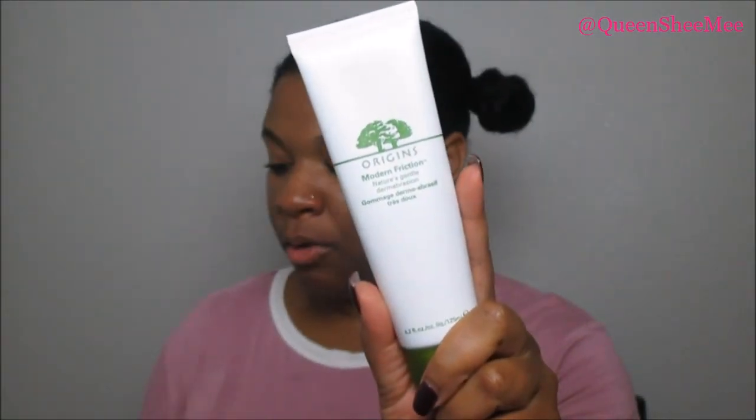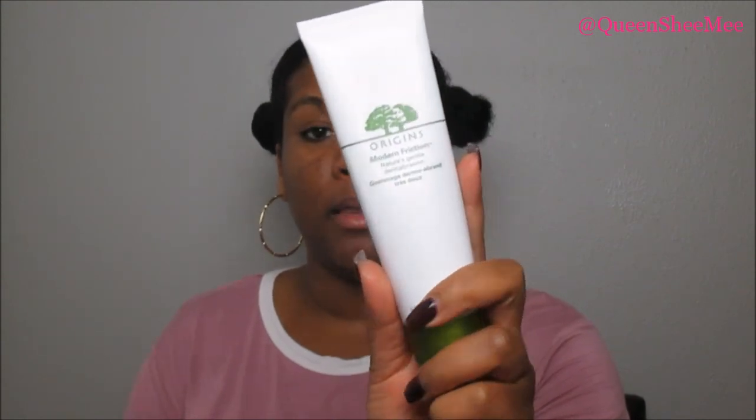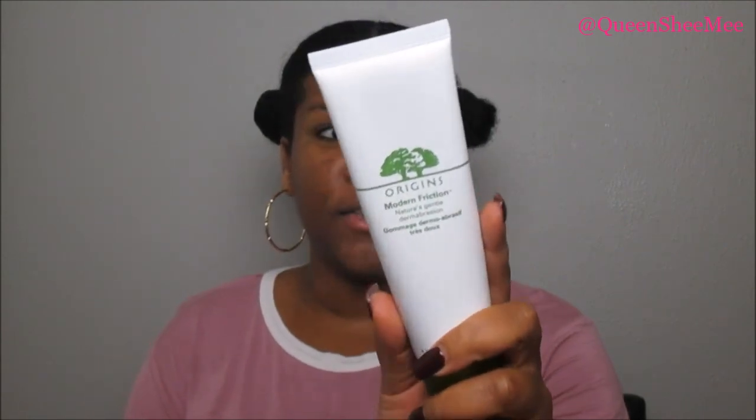So for Origins, I use their Modern Friction Natural Nature's Gentle Dermabrasion. I really do like this product. I've had this since the beginning of this year. I got this when I got the Origins A Perfect World Antioxidant Cleanser. I picked this up at the same time. Now this is on the higher price range, and I think I paid like $30 for this. But this thing is still full. It is so full, like it's literally still full, like I've only used that much of it.